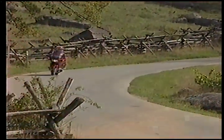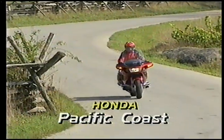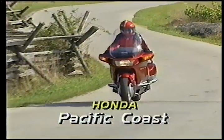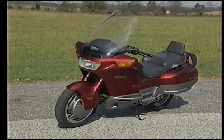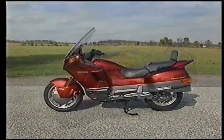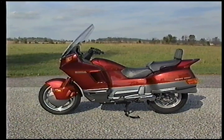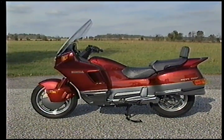Honda calls this unique-looking machine the Pacific Coast. It's Honda's everyman's bike, introduced in 1989 to offer the non-motorcyclist a non-threatening machine on which to enter the sport. Hiding all of those nasty mechanical bits might have seemed like a good idea on paper, but it didn't work out that way in the showroom. The unusual styling, plus a high introductory price of $7,700, kept customers away in droves.